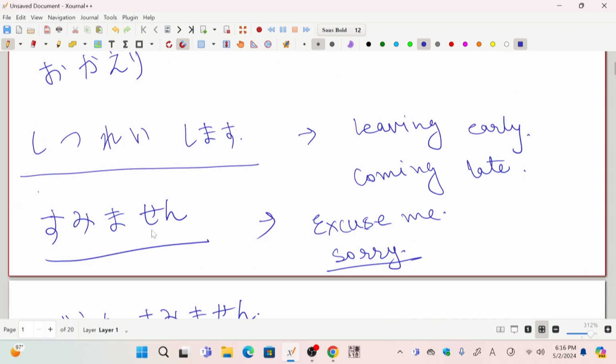Shitsurei shimasu, when you are leaving some place early, when everybody is in the party or the meeting, they are still talking and you need to go. At that time you will say shitsurei shimasu and you will leave. And suppose something is already going on and you have entered late, you will again say shitsurei shimasu and enter.